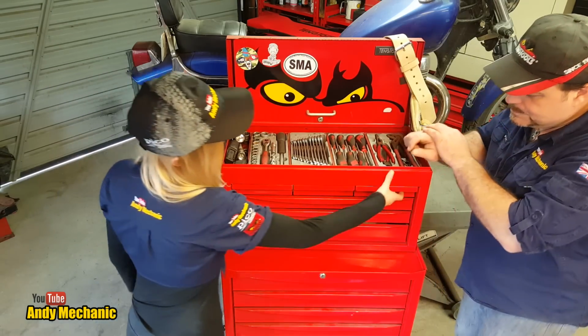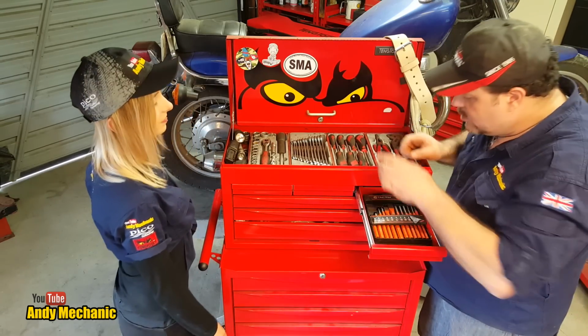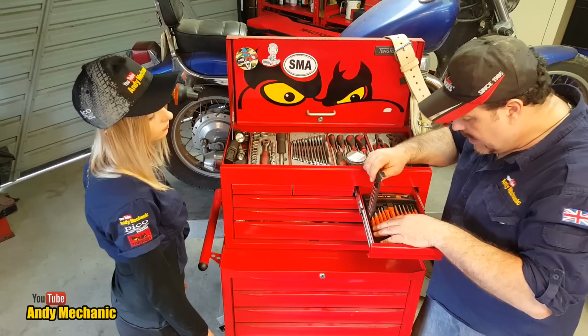Right, Sam, what's in this one? Okay, two lots of stuff then. We've got a range of punches from Tactics. That's another brand of tool that Brandon brings in. And again, they've been really good.